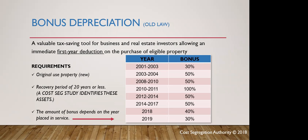This was the old tax law here. The new tax law changed a few things. One, it got rid of the original use property. So you no longer have to build a new building. You can just buy a building and you're eligible for bonus, which is great for investors. You no longer have to go out and build a new building. Just go buy an existing building and you're eligible for bonus.